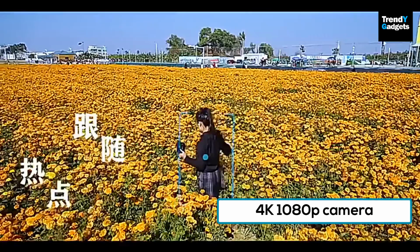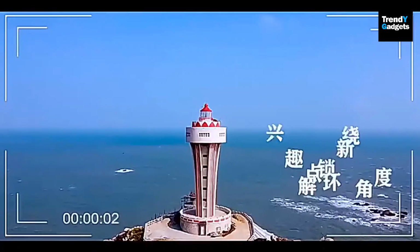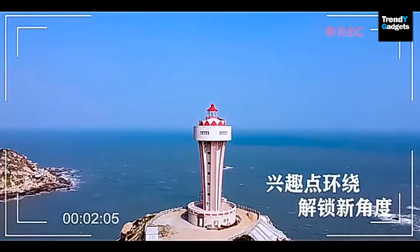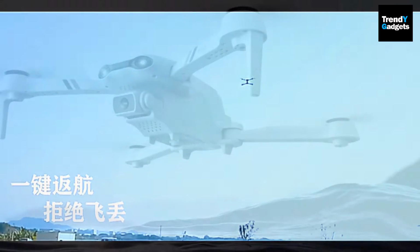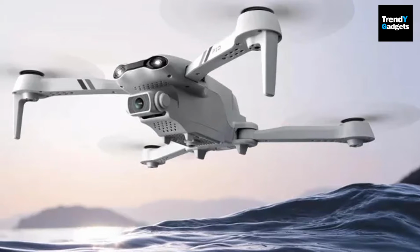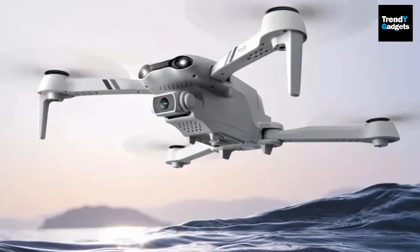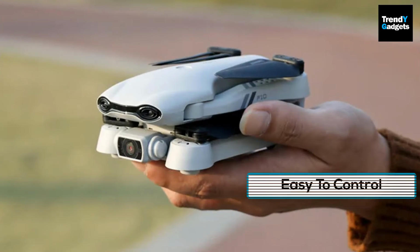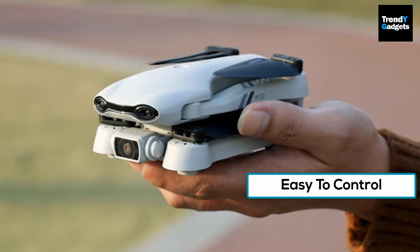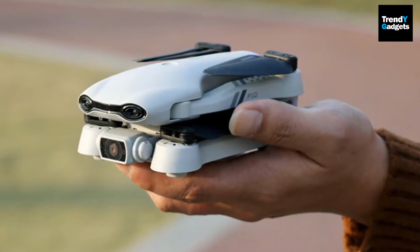With 4K 1080 pixel camera and 5G FPV system, it supports 720p 100 meters Wi-Fi FPV and real-time video transmission. You can enjoy the flight freely without worrying about the flight direction anymore. It also supports the micro SD card to extend the memory of your device. Its foldable design makes it can be easily carried. It is easy to control and fly with one key takeoff and landing and altitude hold function.